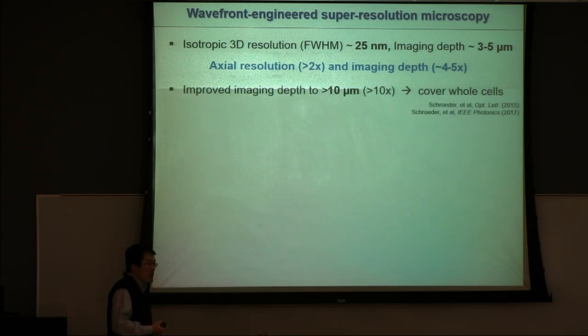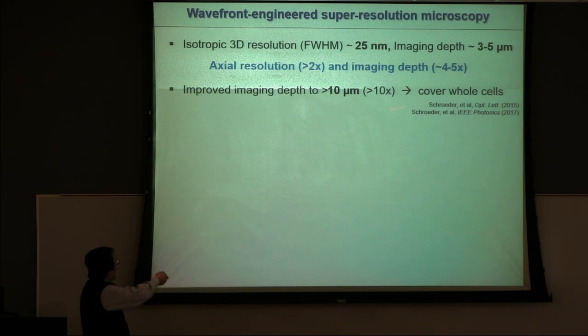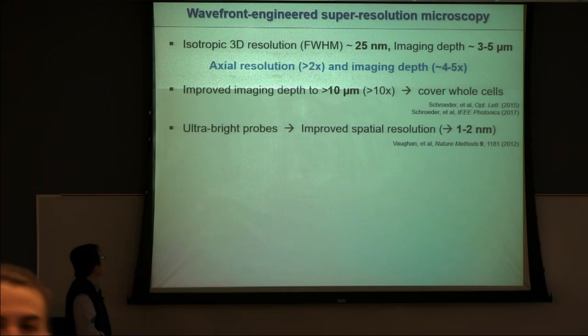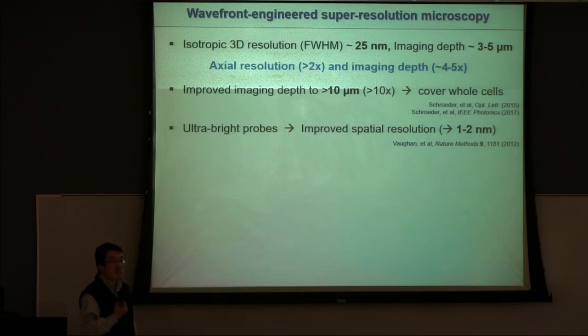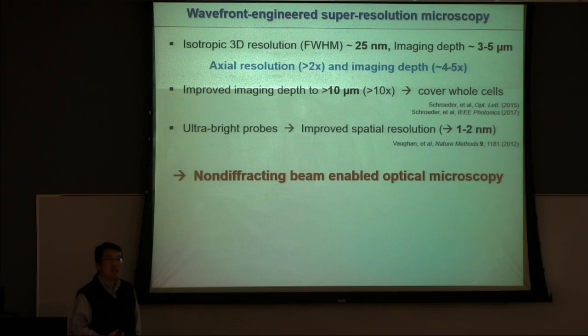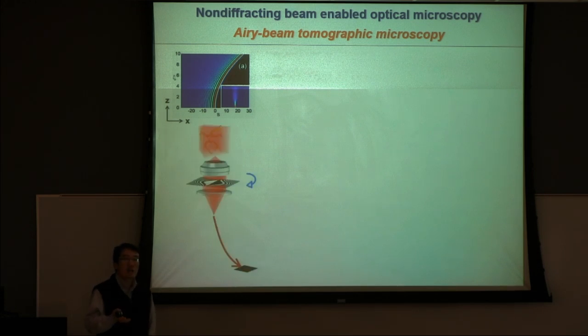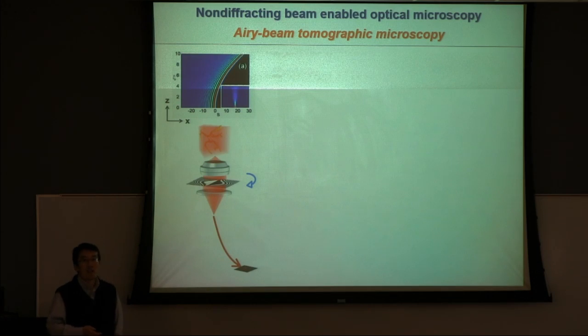We could further improve the imaging depth by using different engineering methods to cover a significant volume of the whole cell. And by using different chemical assays, we can generate ultra-bright probes, which can further improve the spatial resolution down to 1 to 2 nanometers. More importantly, this study allows us to generate a series of studies on non-diffracting beam-enabled optical microscopy. One example is that we know the Airy beam has this curved trajectory. Then, by using a computer-addressed spatial light modulator, it's very easy to tune or rotate the trajectory of the Airy beam.